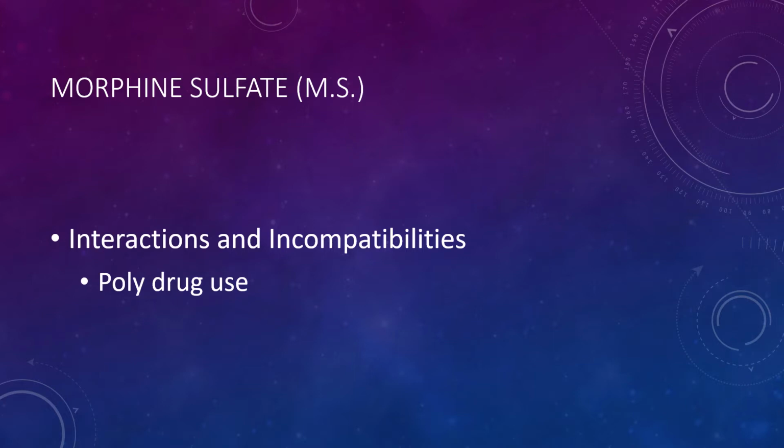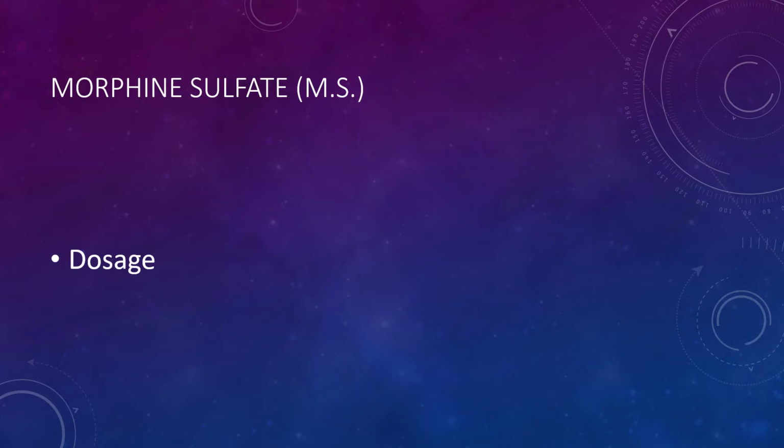When we are giving morphine, the central nervous system depression associated with morphine can be enhanced when it's given with antihistamines such as Benadryl and some antiemetics that we typically don't give a lot anymore. Other sedatives, hypnotics, barbiturates, or alcohol. And we really want to be very, very careful if we're giving morphine in the presence of a patient that's having alcohol on board. An initial dose in the range of 2 to 10 milligrams IV is standard.